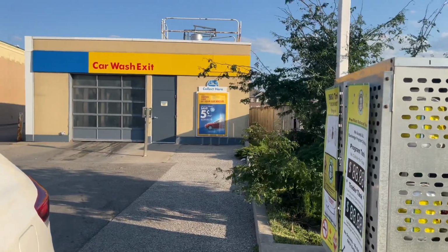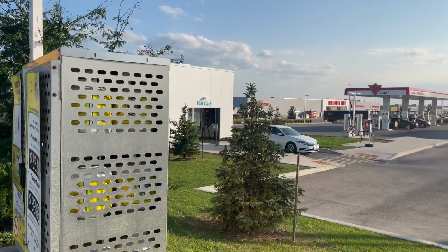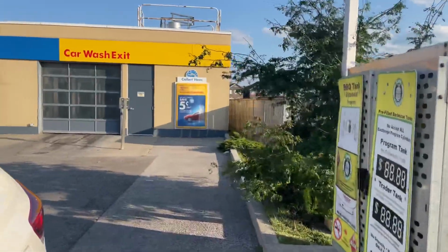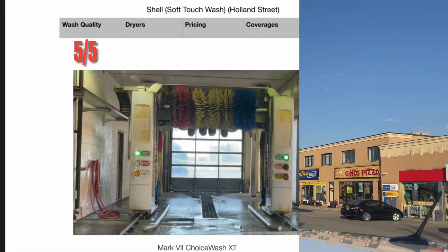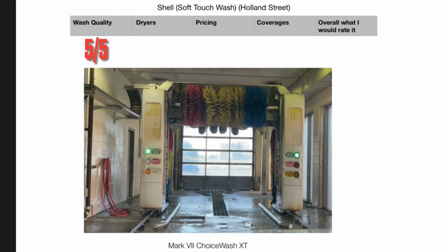So yeah, let's do the overall review right now as usual. I've given wash quality a 5 out of 5. Overall, the wash did a really awesome job. It got most of the bugs off the car, cleaned the back window really well, and it cleaned the tires really well. So overall, I really love this wash.